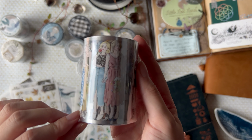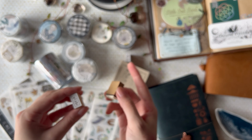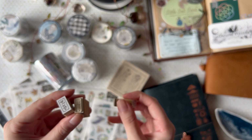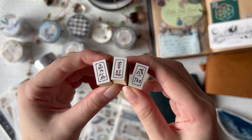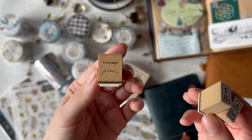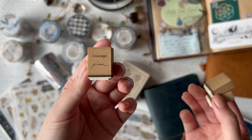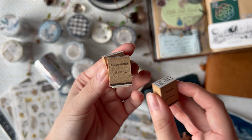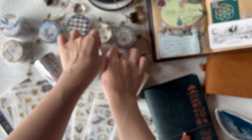Let's talk about the stamps. There is a set of 3 really, really pretty mini word stamps. Oops, that's upside down. There we go. If you're wondering what they say, it's right here on the side, thankfully, for those of us who can't read the language. So it says courage, happiness, and thanks. These are really, really cute as well.